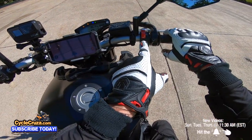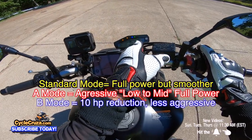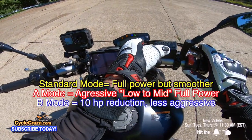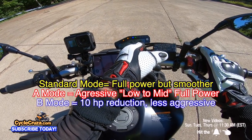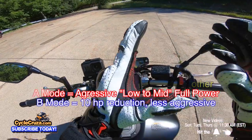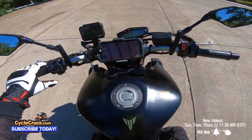On the right side, you have a mode button here to switch between the rider modes. I have it in A. You click it one time, it goes to B. Click it one more time, it goes to standard. I'm going to put it in A. I want full balls to the wall power. Okay, for the first ride.